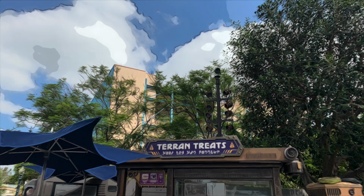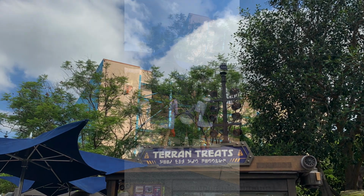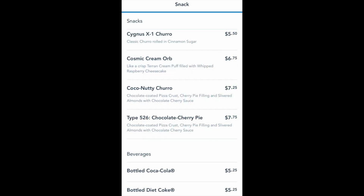Let's fly on over to Avengers Campus now, the land of the superheroes and unique food options like Terran Treats, a snack cart by Guardians of the Galaxy that takes an otherworldly approach to your typical Disney churro and treat. Every option is very photographable and a fun change-up, especially for those looking for something new.